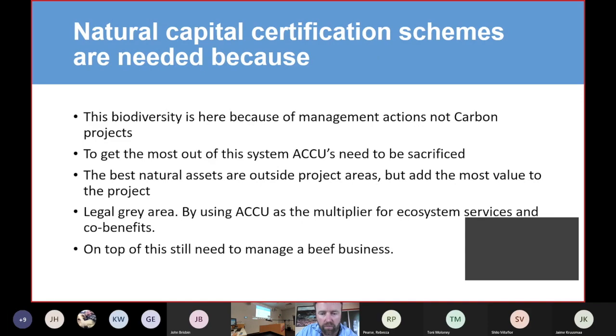And to get the most out of an ACCU system, you need to sacrifice ACCUs quite regularly. So for ecological purposes, for production purposes, you will burn, or you need to thin trees. So if you've got a system where you reward people for the most ACCUs they receive, obviously people are going to chase that. So use various models of FullCam and replicate that, and show that the way to get the most ACCUs is you don't burn a project for 25 years. Well, you can imagine what happens if you don't burn any country in central Queensland for 25 years. It'll really be not a very good state at the end of it.